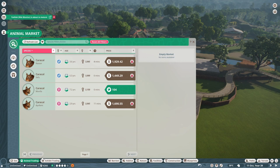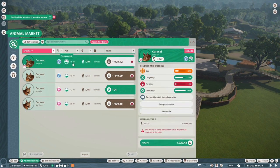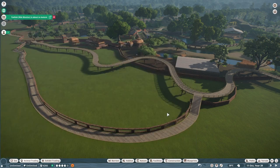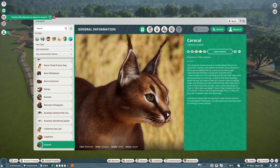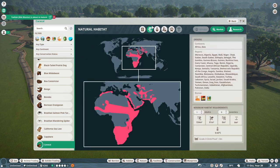Now, I didn't have anything to do with these guys, I didn't have a clue. I got them in a pack, and when I realized I got these ones, I went on the Zoopedia and I was like, oh my god, these guys look freaking cool. They fit into the zoo pretty nice. They don't need a massive enclosure, even though season 2 will be a massive one. Grade 3, this is grade 4, I think, all 5. So we're fine with that.